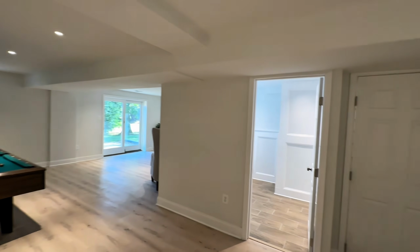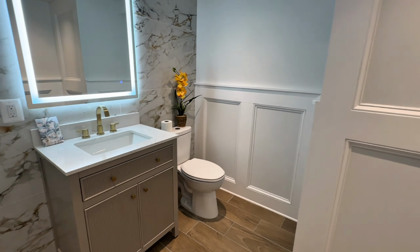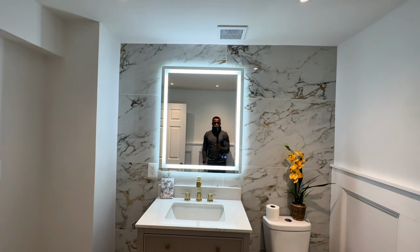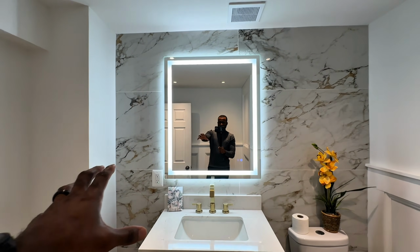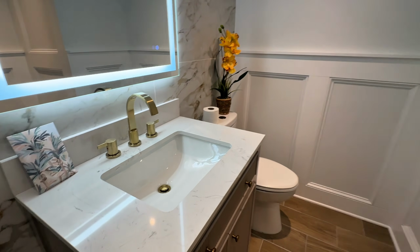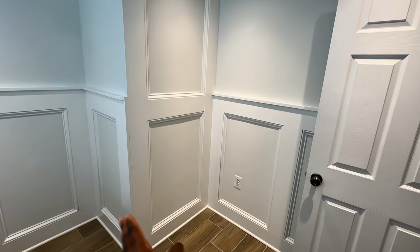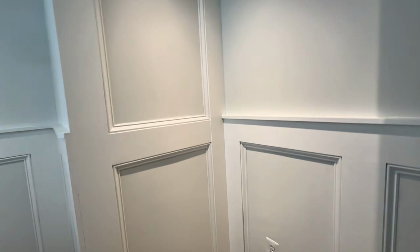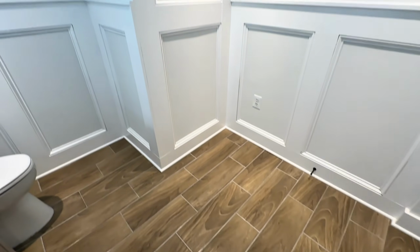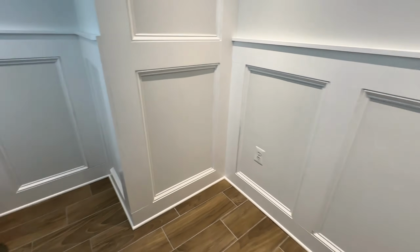We've got the pool table. We've got a full, spacious bathroom. Powder room, actually. It's not a full. All right. We've got the similar tile design from the main bedroom. And it almost feels like they could have put a shower right here. It's a pretty large space.